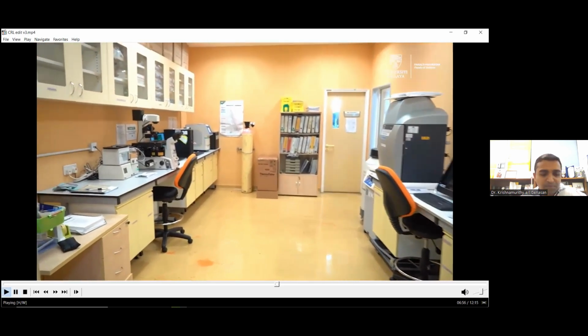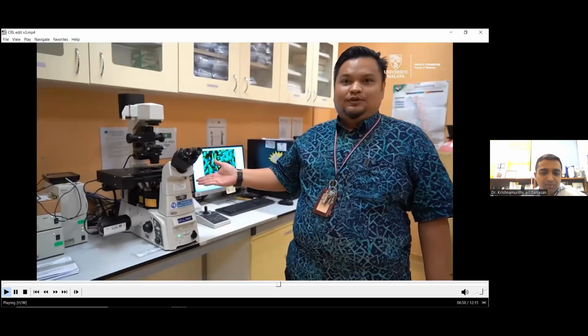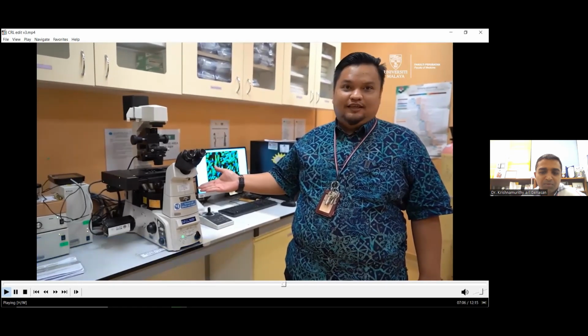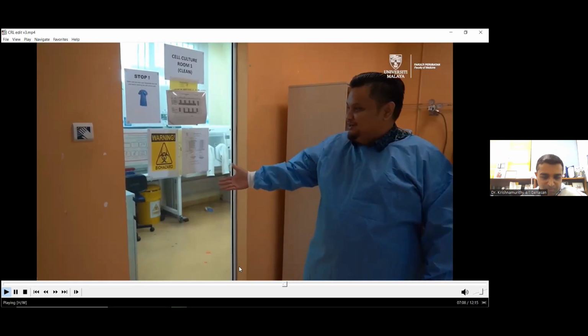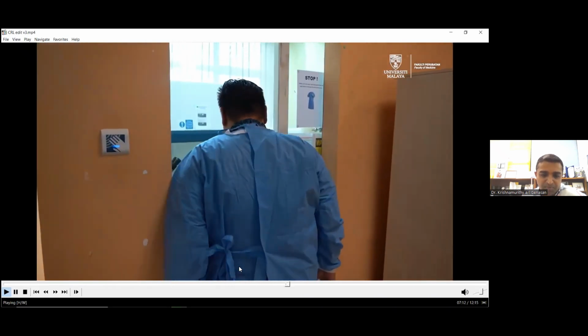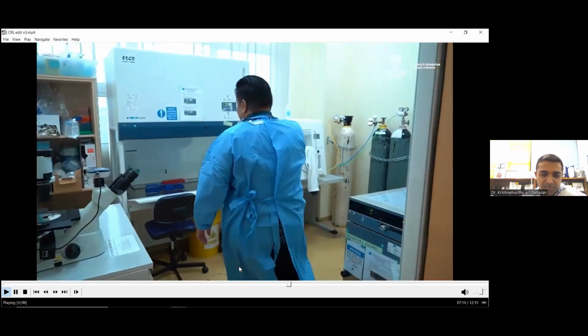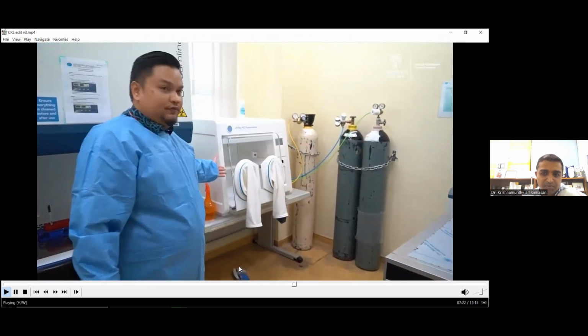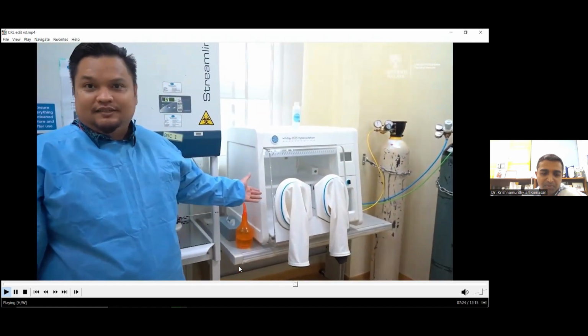This is our inverted fluorescent microscope, which comes with 3 different filters. It also has live imaging capabilities, allowing you to capture real-time cell activity. Here is our cell culture facility, equipped with a biosafety cabinet, inverted fluorescent microscope, CO2 incubator, and we also offer a hypoxia chamber.